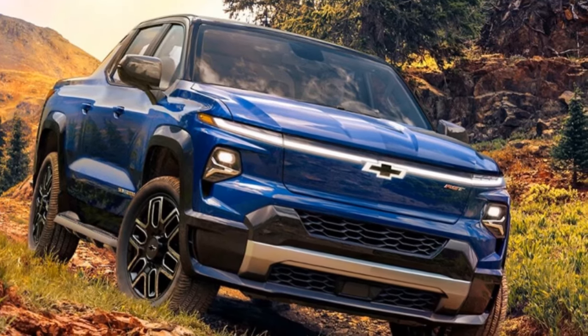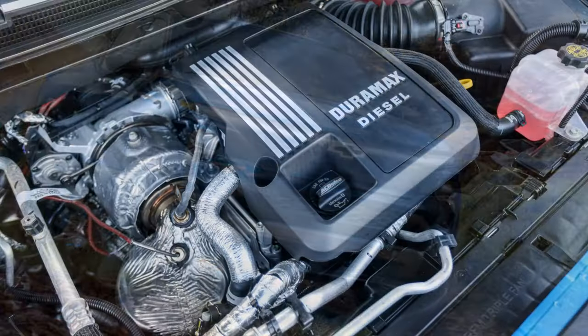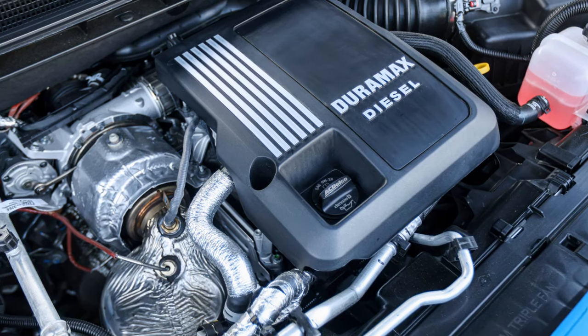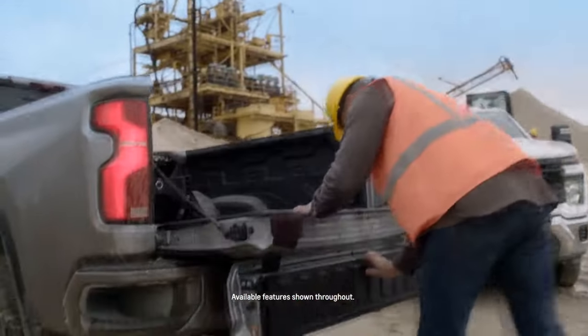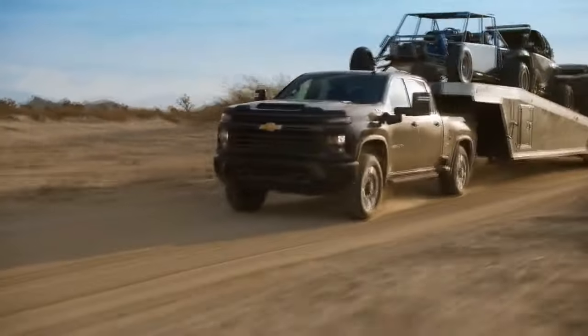Cons. 1. Higher initial cost. Diesel engines can be more expensive upfront compared to gasoline engines. 2. Maintenance costs. Diesel engines may have higher maintenance costs, including more expensive fuel filters and oil changes. 3. Availability of diesel fuel. Depending on your location, diesel fuel might be less readily available than gasoline.